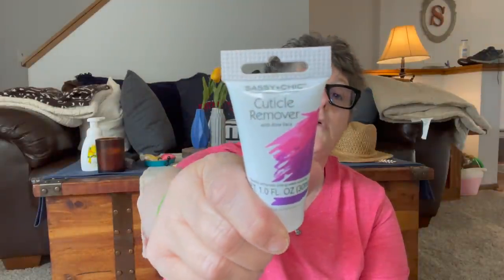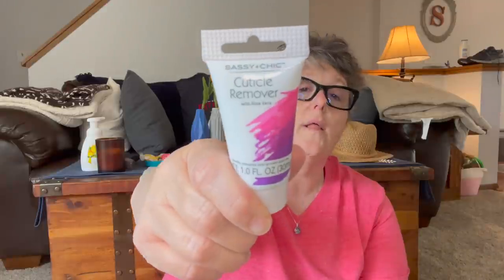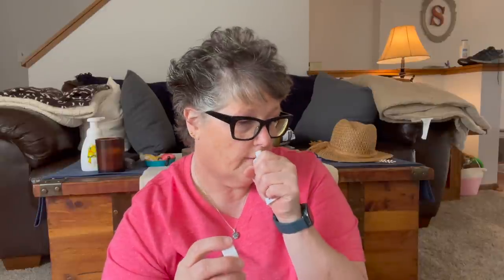So I've been looking at my hands and decided I needed to find some cuticle cream, and I was going to go to CVS, and then look what I found. Cuticle remover. I don't know the quality. I haven't used it yet. It's 1 ounce, which is perfect. My hands are just a little rough.